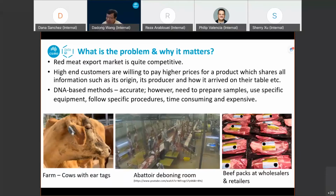In the left picture, you can see we have ear tags to track the animal from when it was born up until it was sold to the abattoir. On the right-hand side, you can see after it comes out of the abattoir, it becomes a piece of meat. The tracking is lost. You don't know which pack is from which animal. Or if you're lucky, you may know this pack is from that batch of animals going to the abattoir.